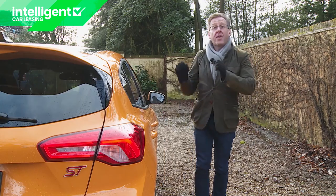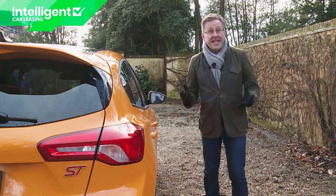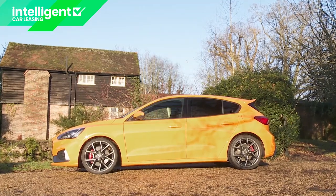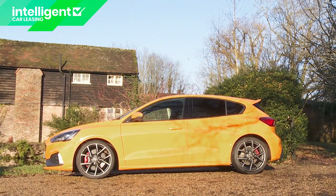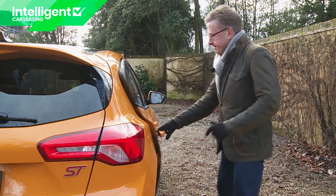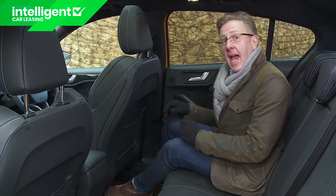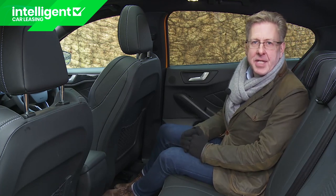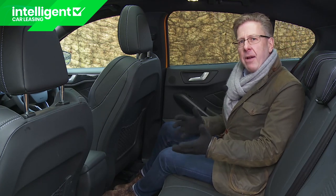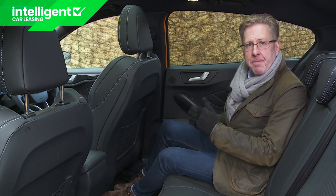Time to move rearwards. Now, the previous generation Focus ST was somewhat cramped in the back by class standards. Will 18mm of additional exterior length and a 53mm wheelbase increase this time round be enough to change that? Yes, is the answer. The space on offer here certainly doesn't redefine the current segment standard, but it does at least now typify it.